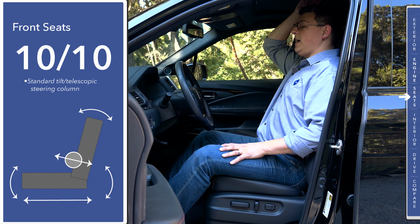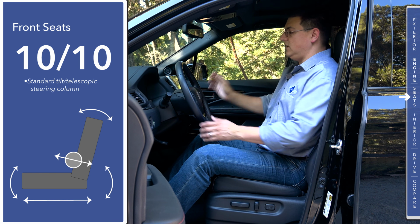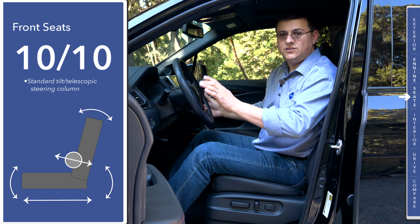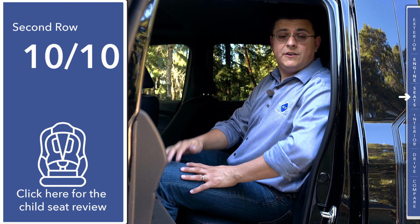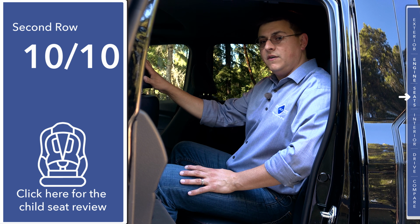We have more headroom. I have about 3 inches left here, even though we are in the model with the optional sunroof. We also have a tilt telescopic steering column, power driver seat, 2-way adjustable lumbar support, and a 2-position seat memory over there. So we get a lot more luxury features than we see, especially in that Toyota as well. Rear seat comfort is excellent for this segment, but one of the big reasons is actually because of the amount of room that we find up front.